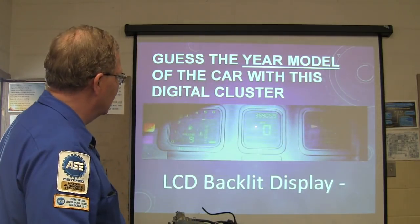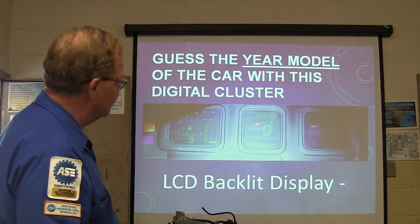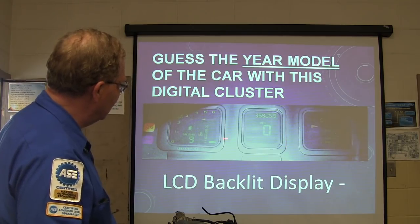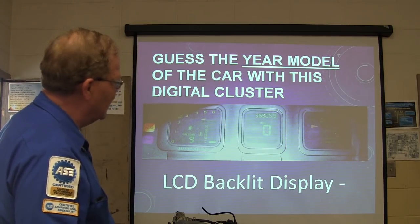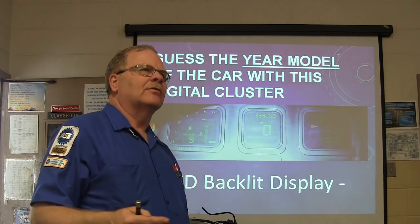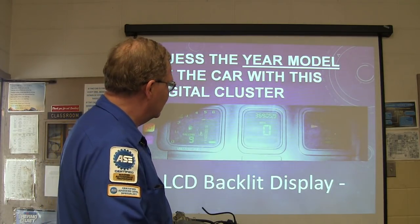Just move on. That's another LED one, but it's got to be backlit. That's like on a Thunderbird, like an '84 Thunderbird. Well, they came out with some of those. All this was LED, a light emitting diode. Vacuum fluorescent was the other one, and this one right here was liquid crystal. I missed one of it, so that's liquid crystal display.